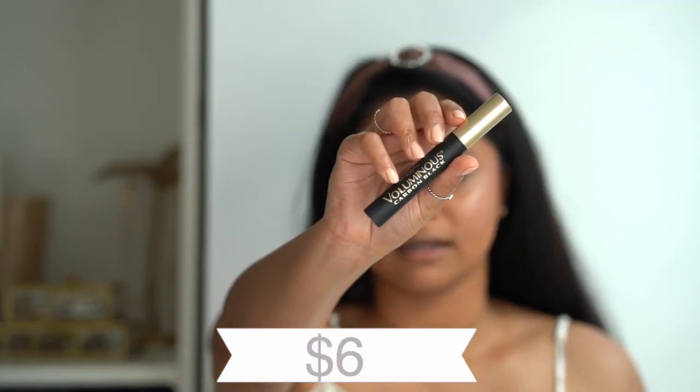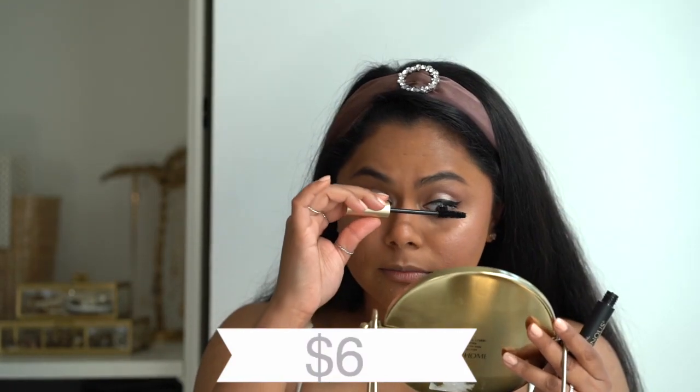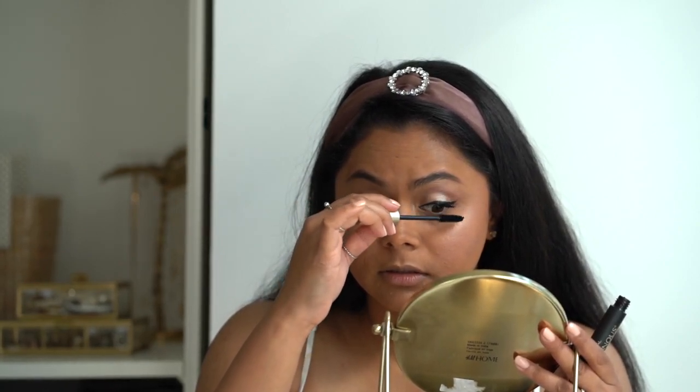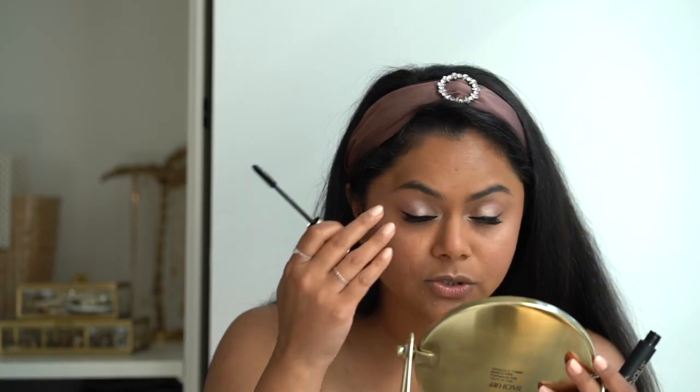I'm going to follow that up with L'Oreal Voluminous Carbon Black. And if you're like me and you get a little messy with it, just leave it be, let it dry, and then you can easily just take that off. If you go in while it's still wet to try and clean up, you will make a bigger mess than you want to.